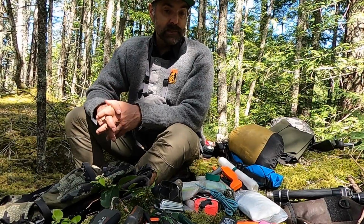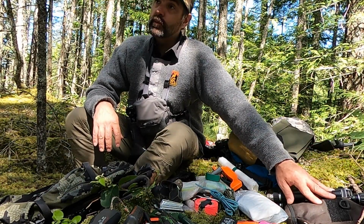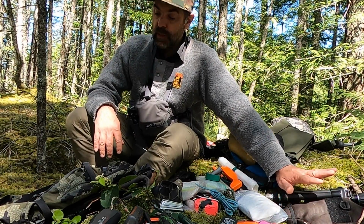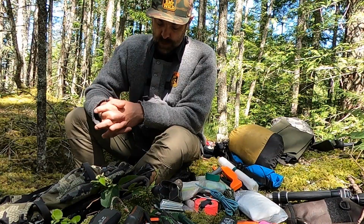The last thing you might want to consider is your optics and what you're bringing for optics. I bring a spotting scope with me on most of my hunts because I love to sit and watch. So that typically is going to go on the outside of my pack because I need to get access to it regularly when I'm on a hunt.